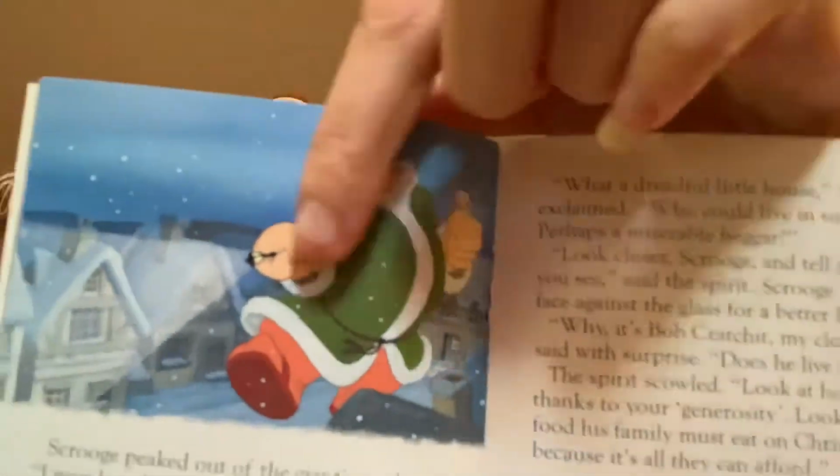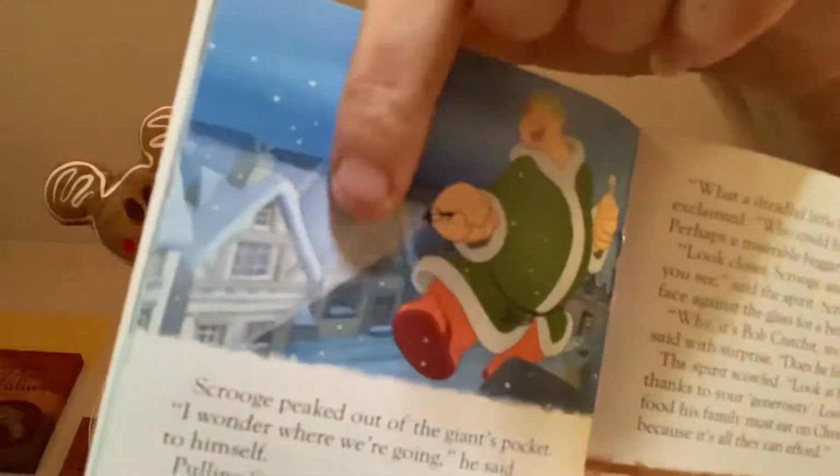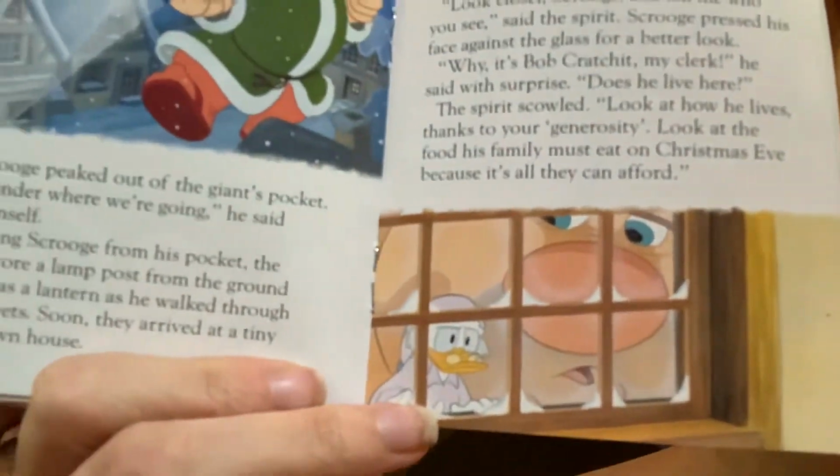So you've got the giant here, picked up his lamppost to use as his torch. You can see it shining there. And then you've got Scrooge and the giant looking through the window, and Scrooge looking all sad at what he's done.